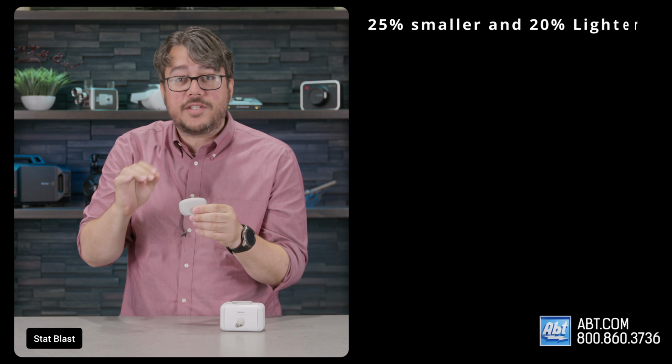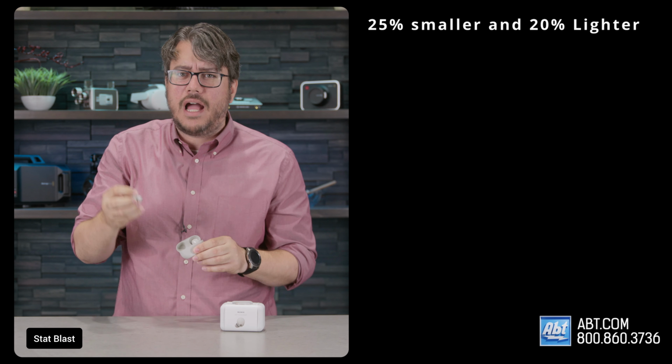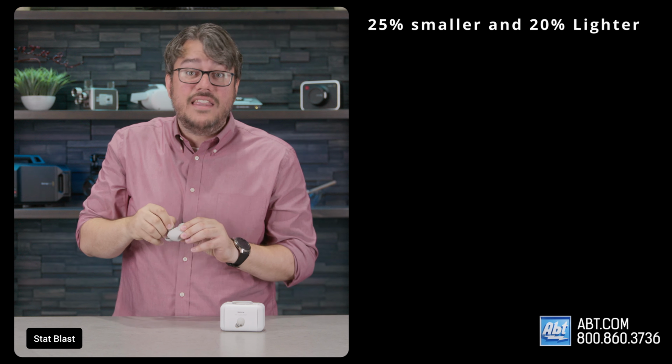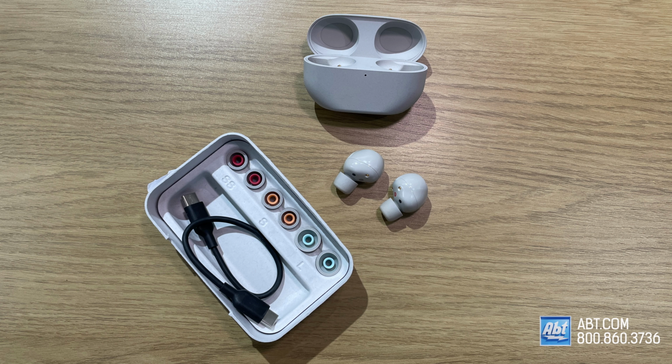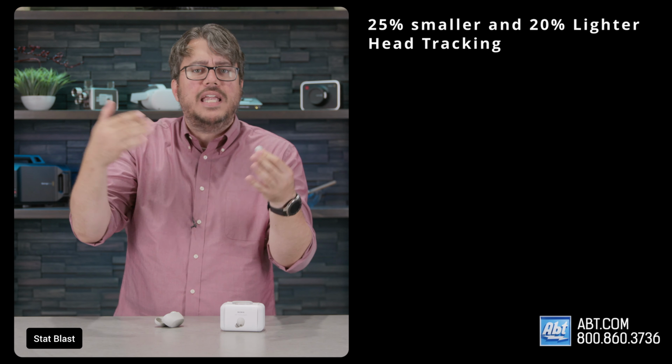New stuff, they're 25% smaller and now 20% lighter. The XM4s were kind of criticized for being bulky compared to the competition. These still stick out a little, but less, and they're comfier. And you get an extra set of these foam tips now. There's a glossier finish, head tracking, and really the big thing is updated processors.